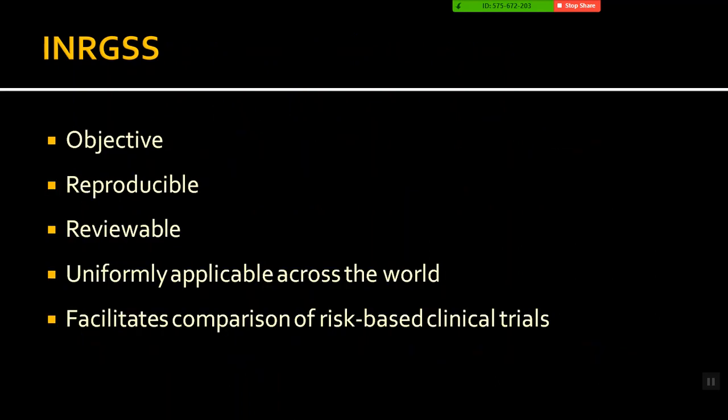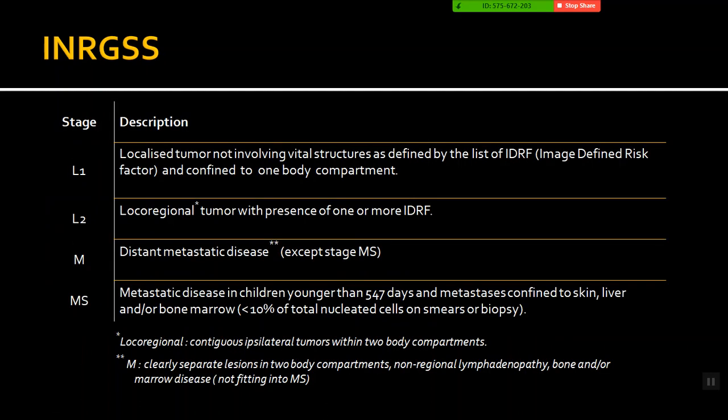Now, the difference between INSS and INRGSS is that it became more objective because it was image-based. So imaging can be centralized, it can be reviewed. It became more reproducible, and then it became uniformly applicable across the world. So somebody sitting in South Africa and somebody sitting in America will follow the same staging system, and it helped in comparing risk-based clinical trials. So now this staging is done prior to the surgery, unlike how it was done.